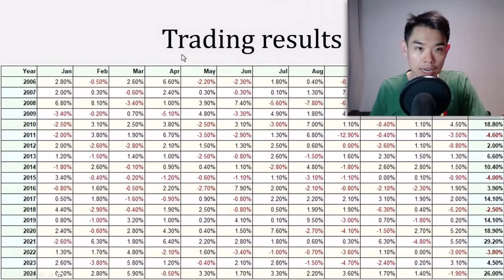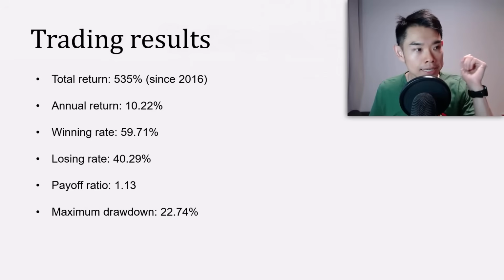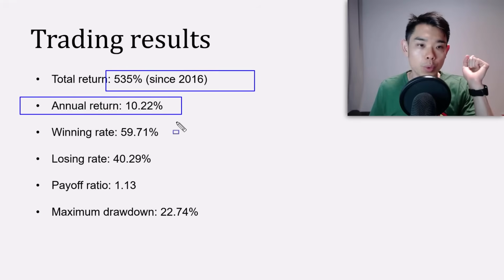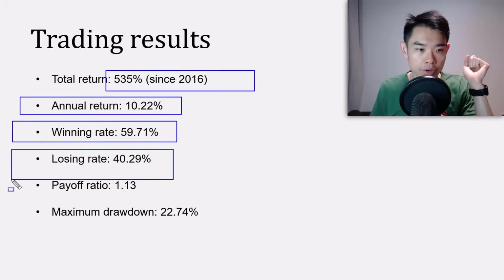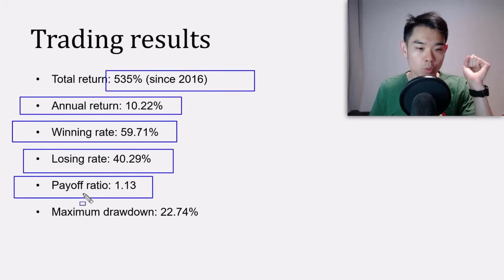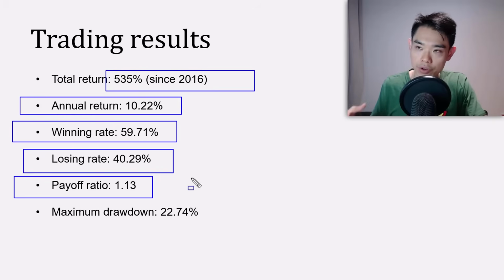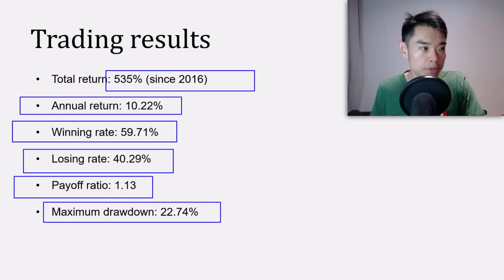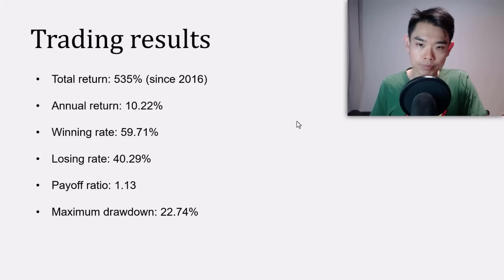So this is the results, and if you break it down even deeper, you can see that since 2016, it's up about 535%. Annualized basis is about 10% a year on average. Winning rate is close to 60%, losing rate is about 40%. Your payoff ratio is 1.13, so this means that your average winners is slightly larger than your average losers. And maximum drawdown is 22%. Again, we talked about what is drawdown earlier, so again, go back and watch the video if you missed this part.